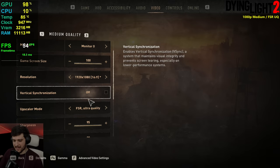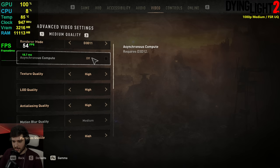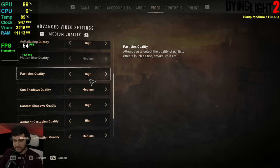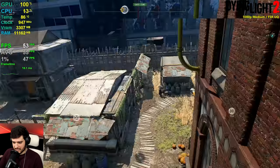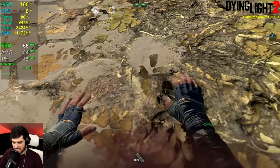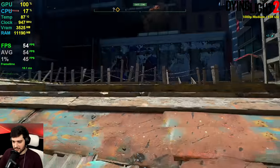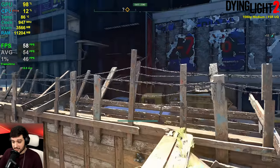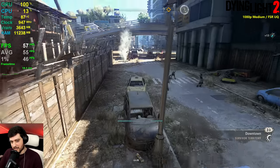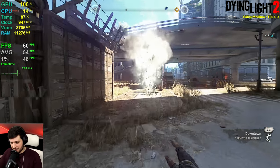Dying Light 2 at 1080p using FSR on ultra quality, which actually looks pretty good in this one. DirectX 11 and the medium settings preset. Let's start counting our frames, and unfortunately, it's not really a 60fps experience. I was hoping for it. But, well, this is a super intensive title in the recent ones, of course. And the fact that it's playable at medium settings in 1080p res with FSR, which looks good, as I told you, is actually really good.